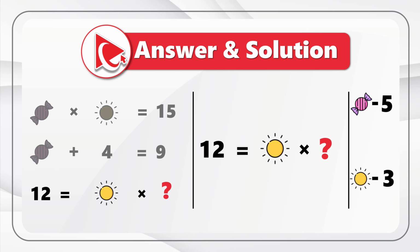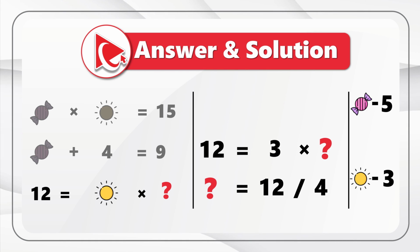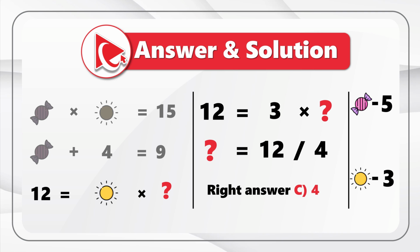12 equals sun multiplied by question mark. We know that the value of sun is 3, and we can substitute it, and the new expression will be 12 equals 3 multiplied by question mark. Question mark can be calculated by 12 divided by 3. So the end result would be answer C, 4.